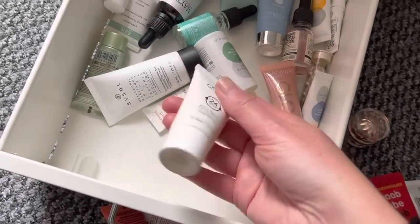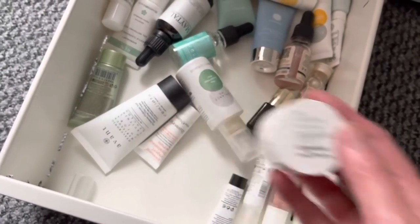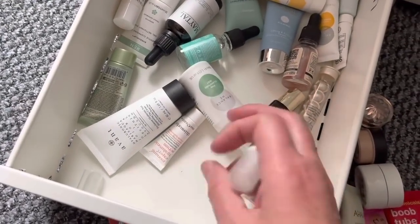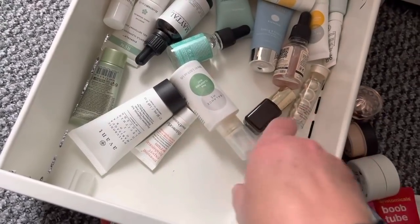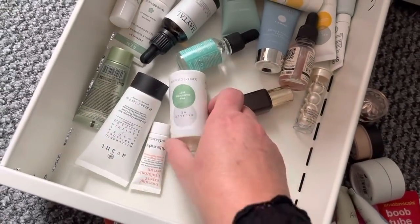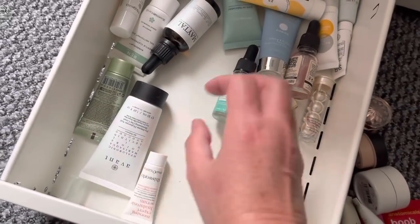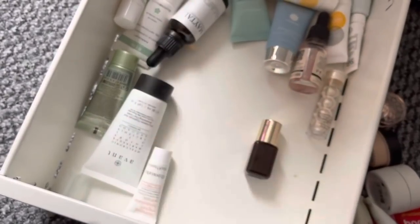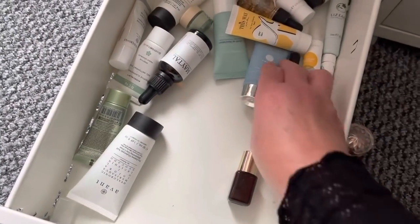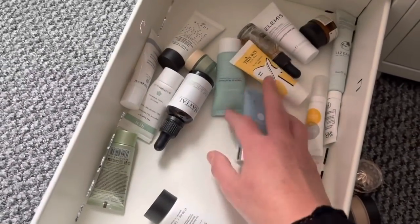18, 19, 20, 21, 22, 23, that one's not been opened. What's that one? 24. You put that one in as well. 25. 26. What's this one? Oh no, I really like that one. I'm going to keep that one. Sorry, ladies at work.